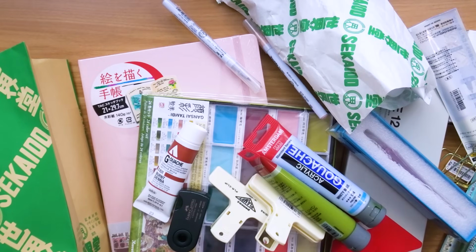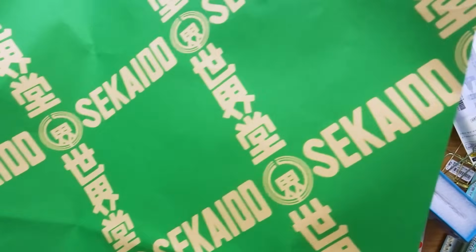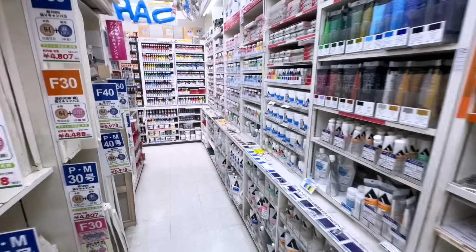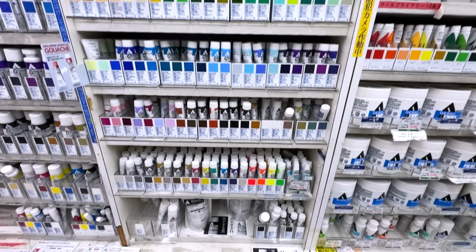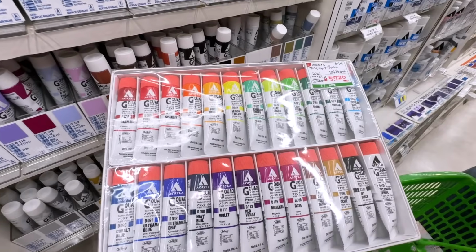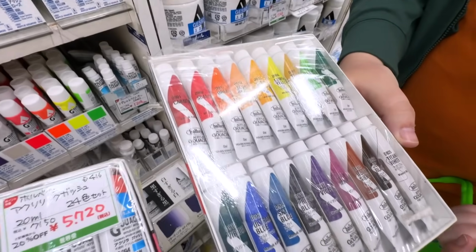So one of the places I was really excited to visit was Sekaido. You can see I have got a very big shopping bag there. I'll put some clips so you can see the store. So it's 6 floors. There's also a 7th floor for like workshops and teaching. And there was a lot of stationery on the 1st floor, and then there were other art bits, so canvases and framing, so much art stuff in here.